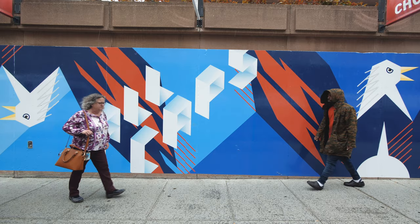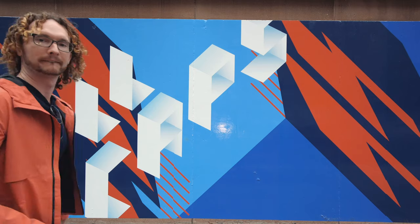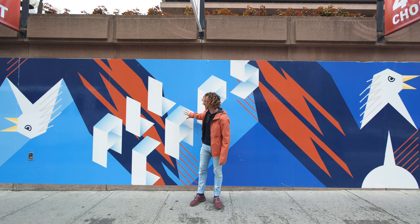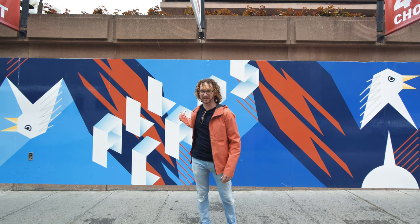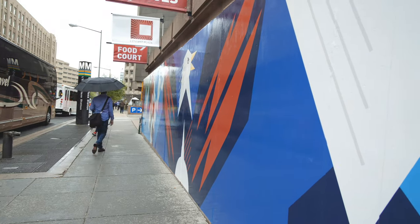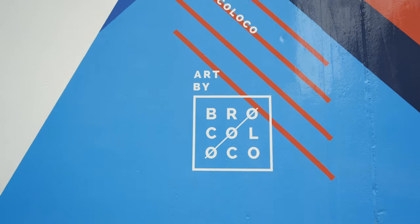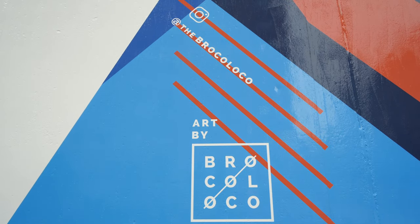So right now the Caps slogan in the district is "We are all Caps." So I made it all caps in this huge flying kite-like font. It feels like a paper airplane floating off the edge with these birds. We put our logo and Instagram handle in over here to let people know that this was a piece of custom art designed specifically for this location.